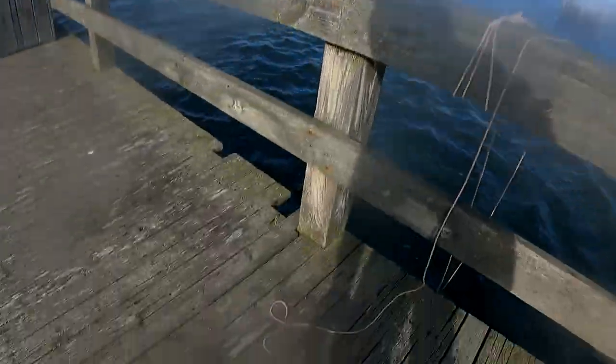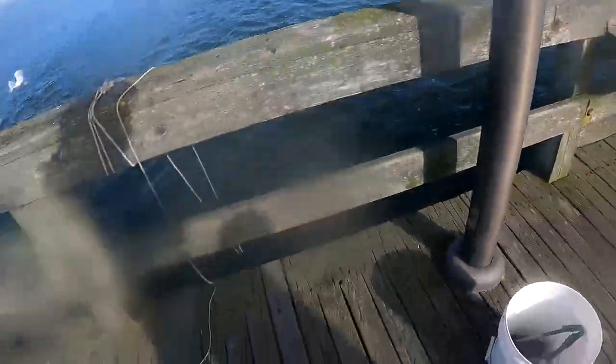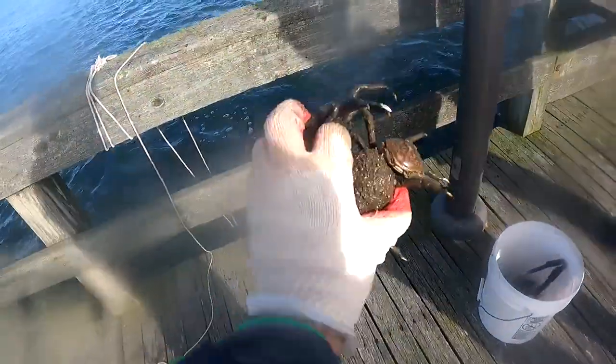Get out of here. Rock crabs or green crabs? The ones in the bucket are green crabs. Oh, look at this baby. Baby rock crab. This one's going back. It's so freaking cold. These are winter crabs. They come out in the winter. Let go of my trap. You're going back anyway.